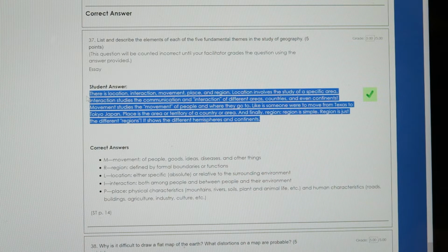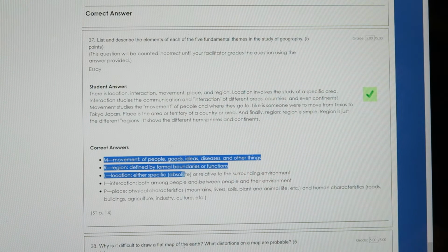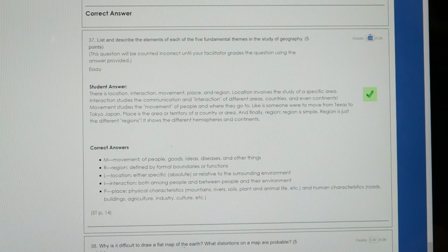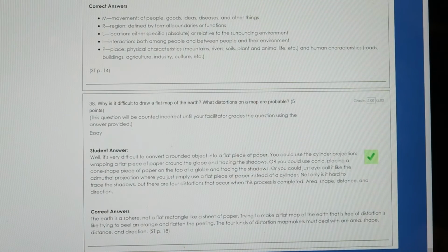So here's her student answer, and then down here it tells you what they had expected out of your student. And so it's really easy for me to go and see, like, okay, did she mention all of these things that they wanted her to mention? If so, I can go in and give her the grade that I feel like is appropriate up here in the corner. And so that makes it really easy. And then once you do that, it just saves the grade in there. And she had 2 essay questions that we had to do that for this time.